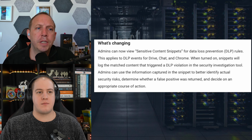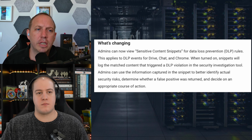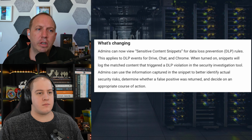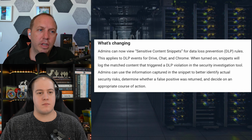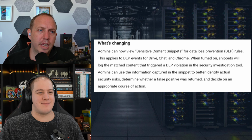So you can turn that on under the description column and scroll down to sensitive content snippets, and you'll start to see the match detector ID, and then the match content starting character, and then the match content length. So yeah, you gotta dig deep, I think, to get that, but it is there.